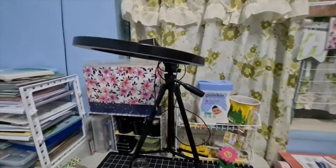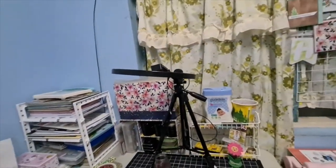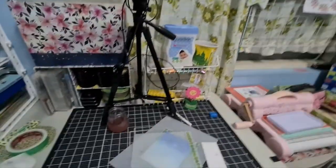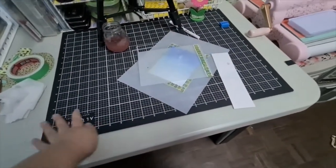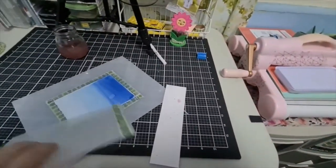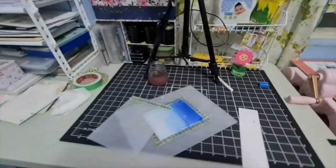So this is actually a ring light. Most people use that for vlogging and selfie and stuff, but I use it as a lamp because it has a wide coverage and it can cover the entire table. And this is my cutting mat. So it's a self-healing cutting mat from Altenew. My watercolor palettes. I'm working on something, but I didn't finish it, so I don't know what to do with that one yet.